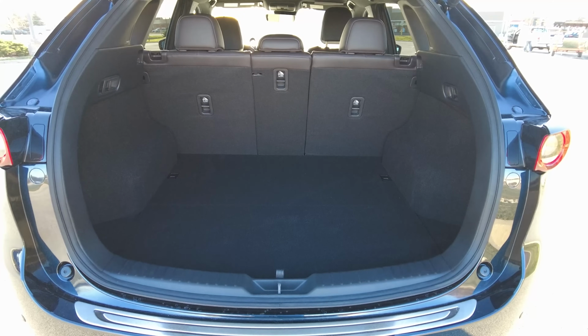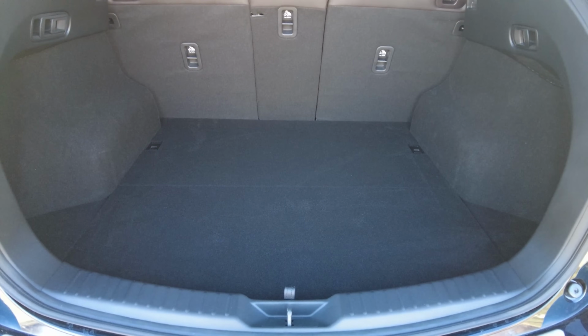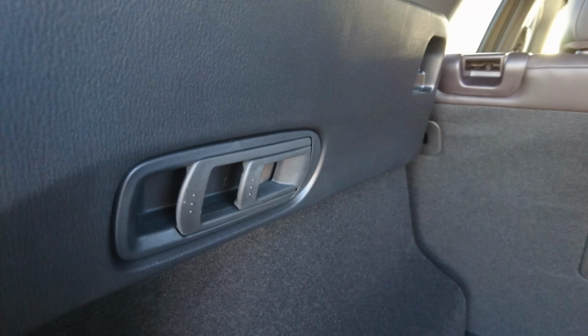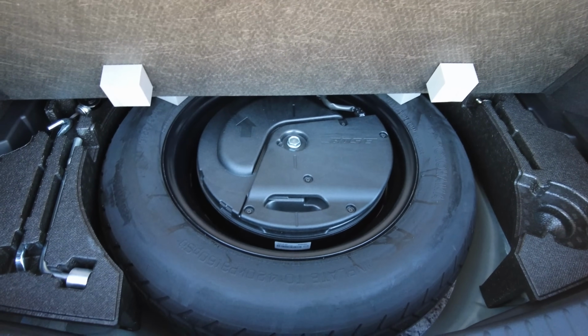And same thing in cargo room. You move to the back. For a compact SUV, this is among the smallest for this segment. You can fold the seats back down pretty easily. There's handles on both sides. Underneath, you do have a spare tire, which is nice.